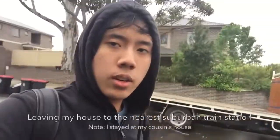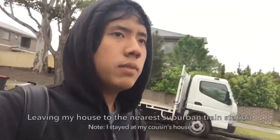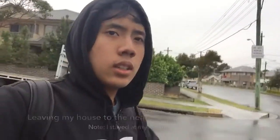It's still almost 1:30 p.m. and my train will depart at 2:41 p.m. and I need to take the suburban train to Central Station first. It's drizzling now here in my neighborhood area, and it's just a walk to the train station.